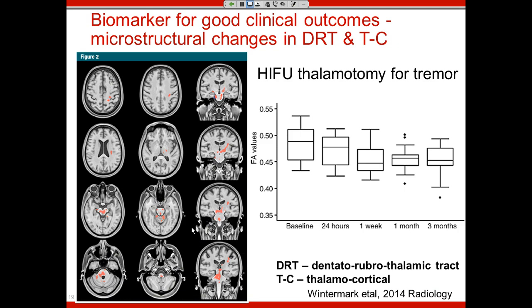And there is evidence of that from focused ultrasound thalamotomy as well. So Dr. Jeff Elias and Dr. Winter Mark's work here in patients who had thalamotomy, they looked at the fractional anisotropy changes in the brains of these patients to identify which networks were finally affected after thalamotomy. And you can see that primary motor cortex M1, thalamus, of course, the site where the sonication was performed or thalamotomy was performed, and the contralateral cerebellum. And so there was decrease in the FA values in these areas over time.